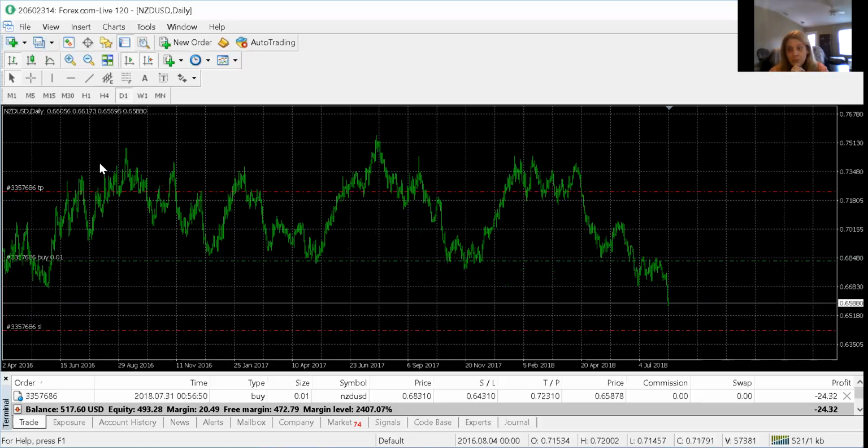I'm not overly concerned with this being in the negative $24.32 because it's only a 0.01 lot size. And that means I can spread it and go extra long. My stop loss on this specific one is 4,000 pips negative, or $40. And a pip is how we measure the time as well as the spaces as a measurement.